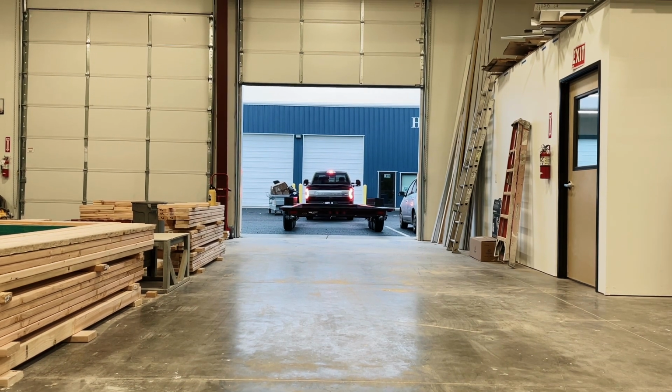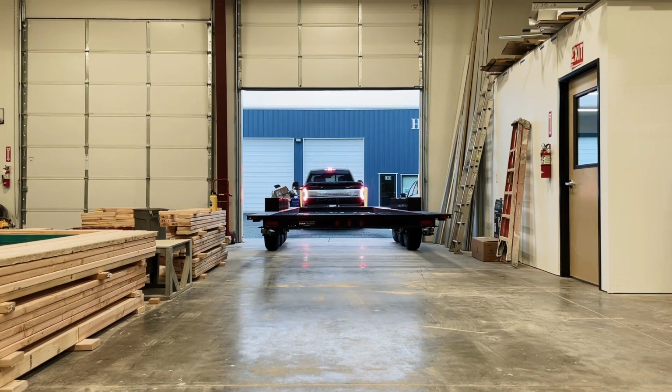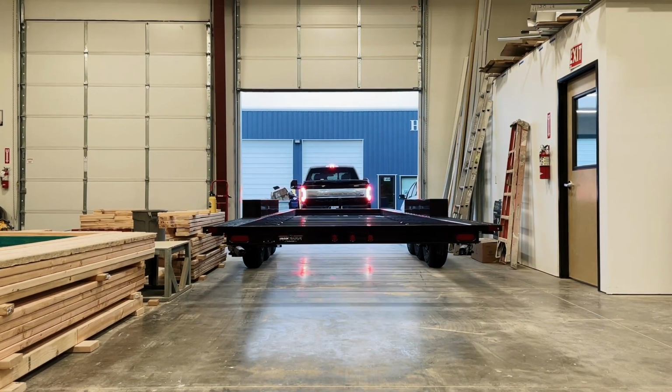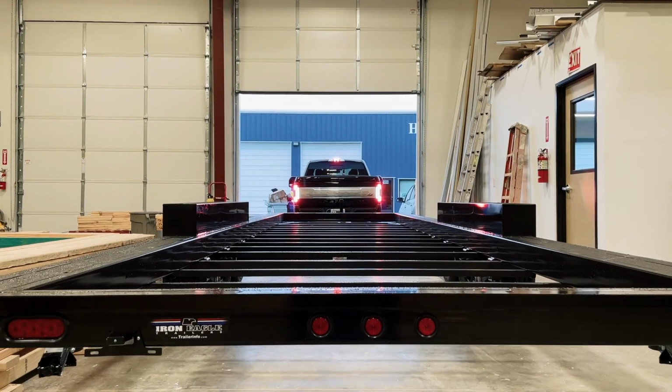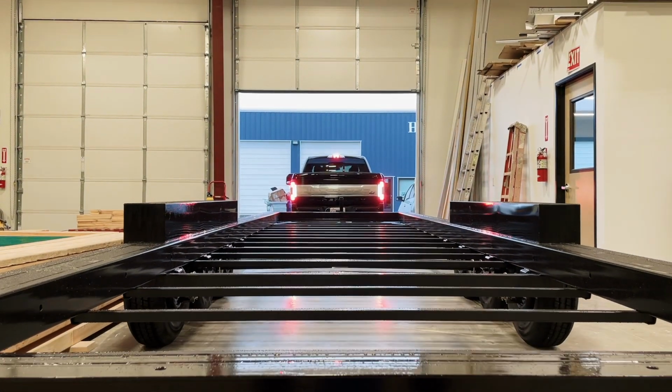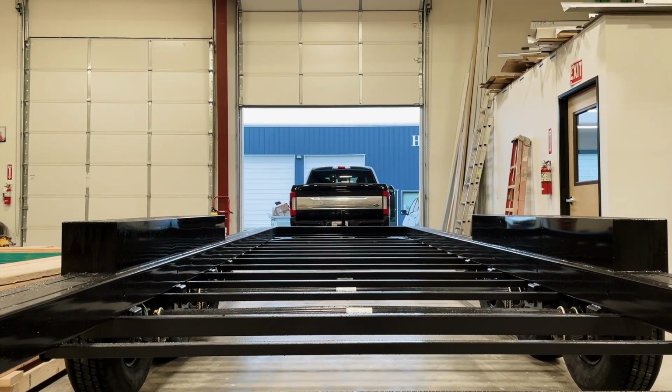Day one of the build. It's always a momentous occasion to go pick up the trailer. My favorite trailers by far are from Iron Eagle Trailers in Portland, Oregon. Go see Rob, tell him Matt sent you. This particular trailer is a 30-foot long, 8.5 feet wide, triple axle. It's a beast, to say.